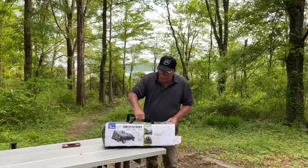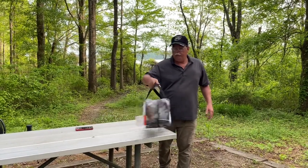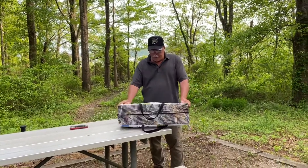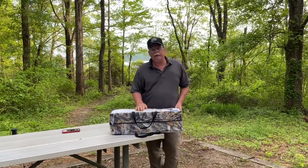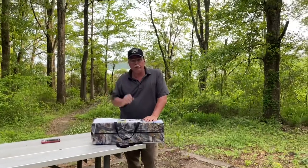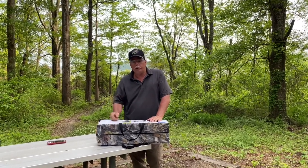Got two sides to them. They got French and good old American. So we're going to check it out here a little bit. I haven't put this thing up yet, so we're going to just wing it. It's a full-size tent. It goes on the back of your truck. It hooks to your truck. It's got smooth straps and all on it where it don't scratch your truck up.